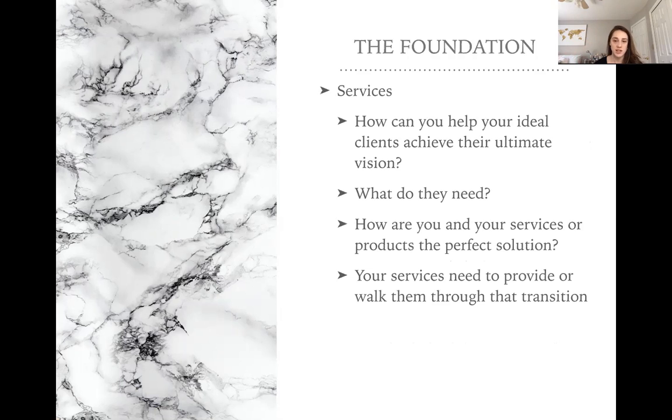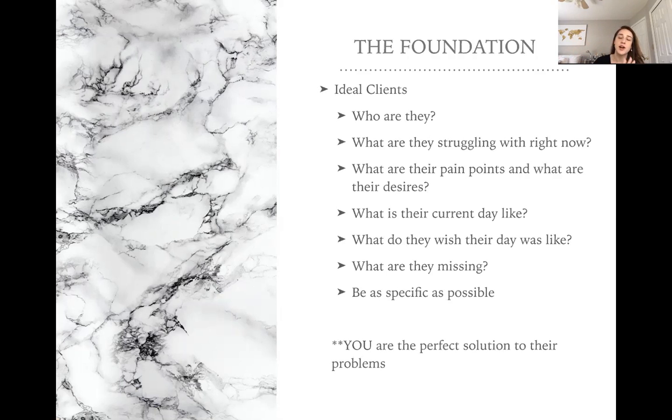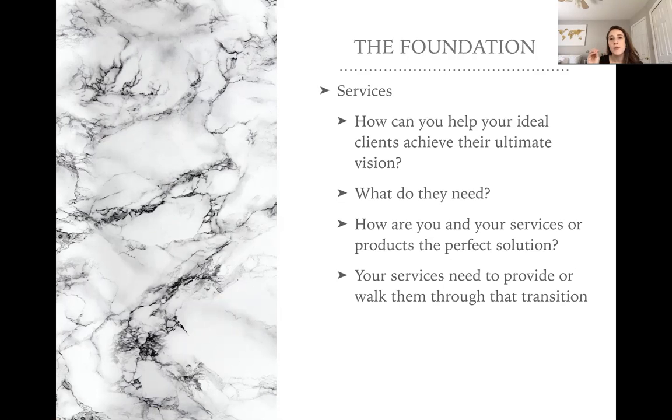because once you get to the services, once you've established all of this with your ideal clients, it'll be easier to shape services around helping them make that transition. So I'm just going to use a health coach example. Your ideal client gets up every day feeling really tired. They know they want to work out, but they're not making the time. They're reaching for the chips rather than the blueberries. They're skipping the gym because they promise themselves a half an hour nap, but the half an hour turns into three hours, and then they're up late, and the whole cycle starts over and over again.